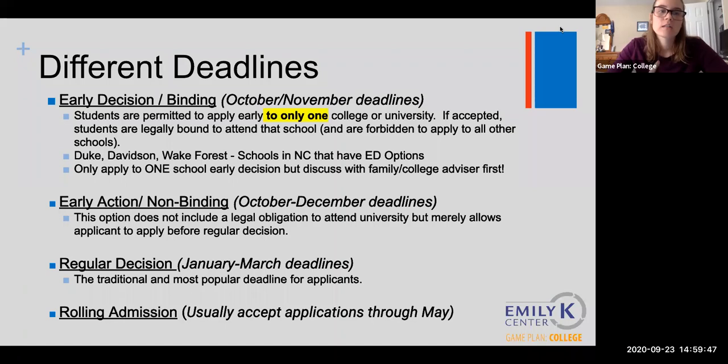The first is early decision, and this is a binding application, meaning that you are telling this college, hey, Duke, I really love you. I really, really want to go to you. If you admit me, I'm coming. You can only apply early decision to one college or university because if accepted, you are legally bound to attend that school. Public colleges don't offer this option, so this is only for private colleges.